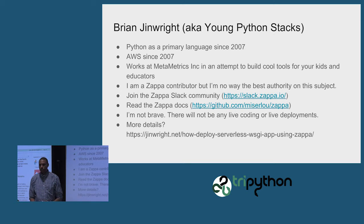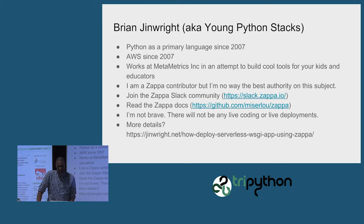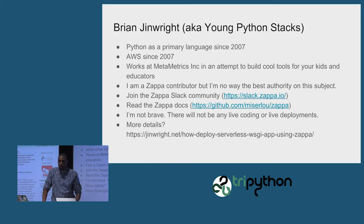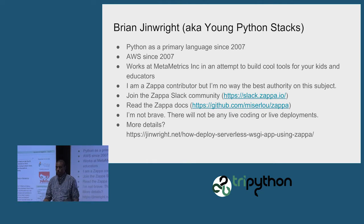Also read the docs for the Zappa project. I'm not brave. There will not be any live coding or live deployments. Psych, I'm lying. Of course we're going to do a deployment, but I'm not going to do any real live coding. And if you want more details on what I talk about tonight, I go into more detail in a blog post that I wrote about this subject. So let's jump in.